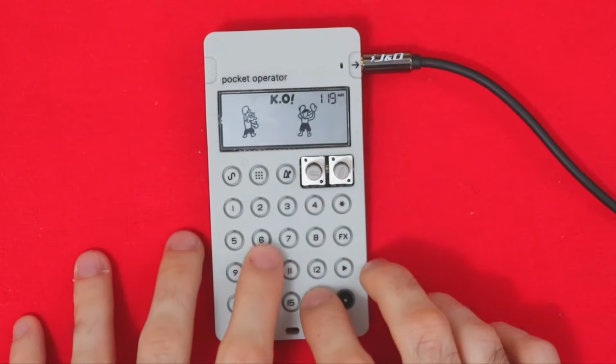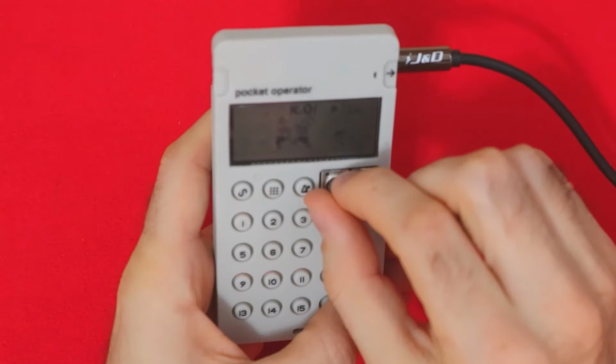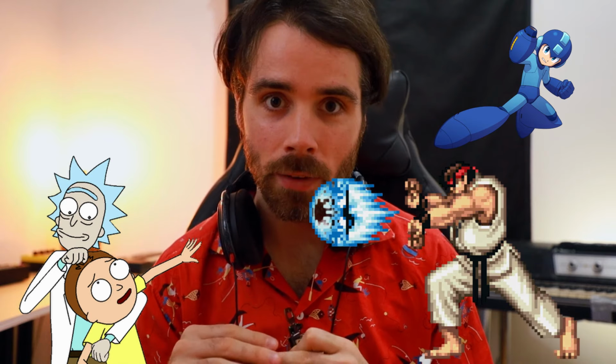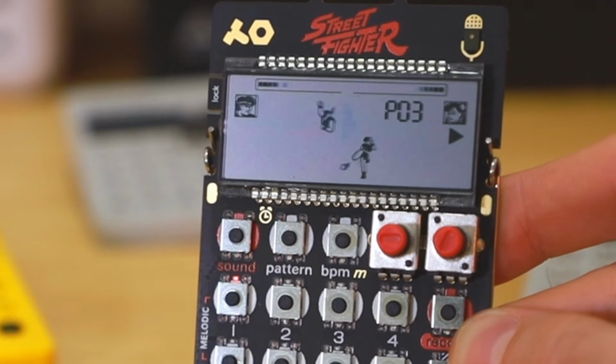There's a newer and more advanced model called the PO33 or the KO, which are able to sample. The newest POs are modeled after pop culture TV shows and video games, and also have sampling capabilities. There's the PO137, the Rick and Morty model. There's the PO133, the Street Fighter edition, as well as the PO128, the Mega Man edition, which I don't have. These models are a bit more expensive, but do make for a really thoughtful gift, especially for people that may be into these TV shows or video games.